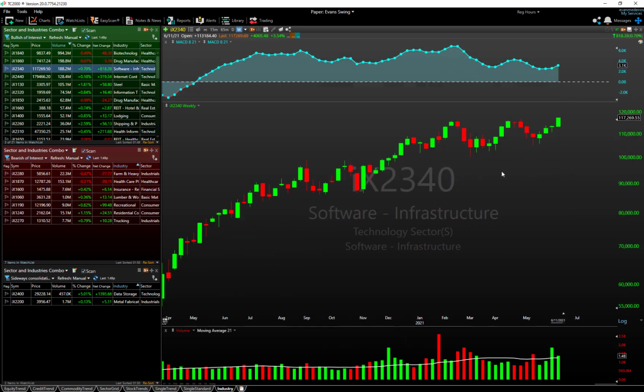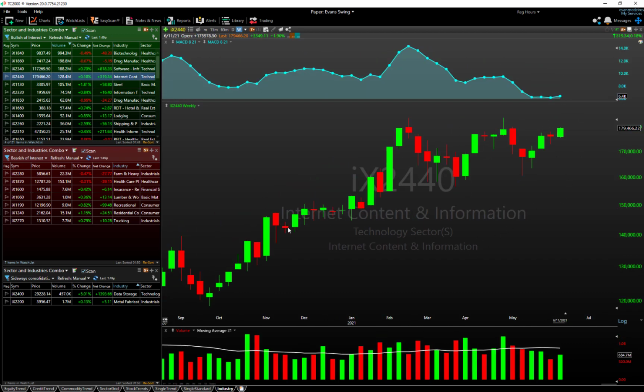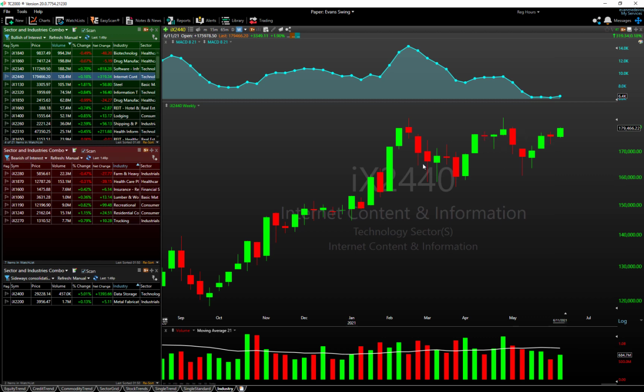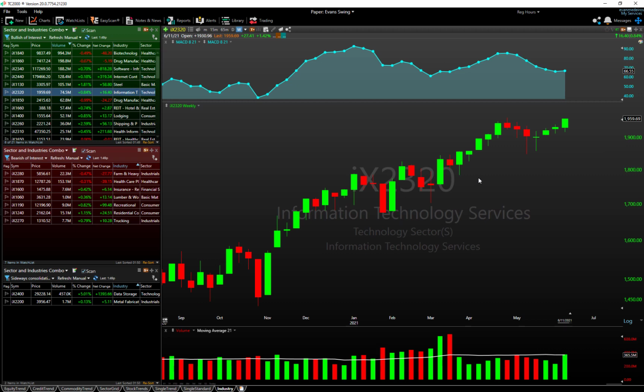Software breaking out to new highs here. Software infrastructure is now breaking out to new 52-week highs. We've got the technology sector, internet content and information, starting to move up towards new recent multi-month highs as well. We see steel breaking out. So we're getting a big mix of sectors and industries that are working.